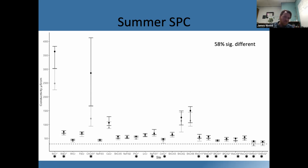And overall, so North National Road site here, this is one of our AMD sites, saw a rather big increase of about 1,000 microsiemens per centimeter in conductivity. Our other site here, Cherry Hill, had a very large increase in conductivity during that dry summer of 2020. And then many of the other sites also saw increases in conductivity. Many of our sites on Wheeling Creek and on Buffalo Creek, as well as in the Ohio River, also had a significant increase in conductivity from 2019 to 2020. And overall, about 58% of our sites saw an increase between the two summers.